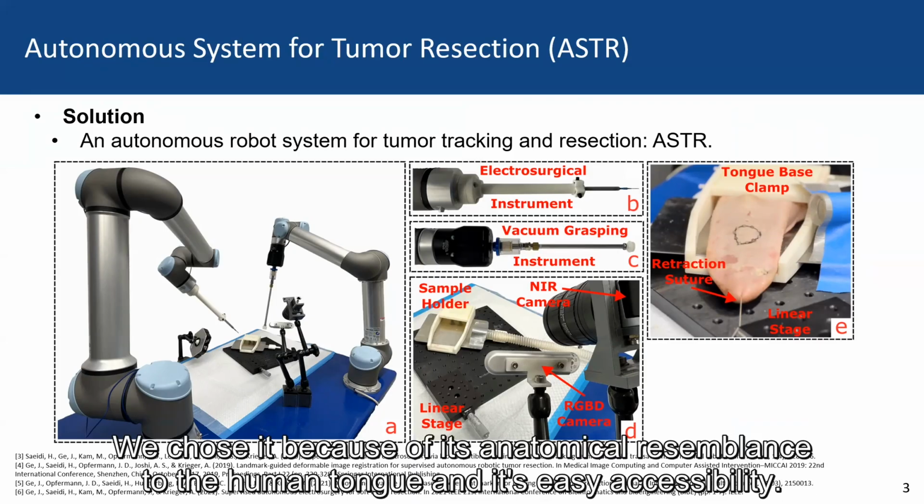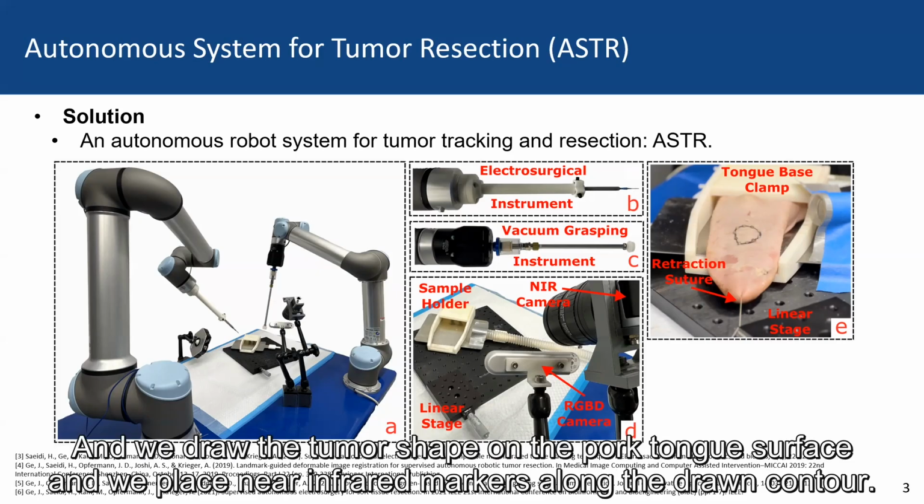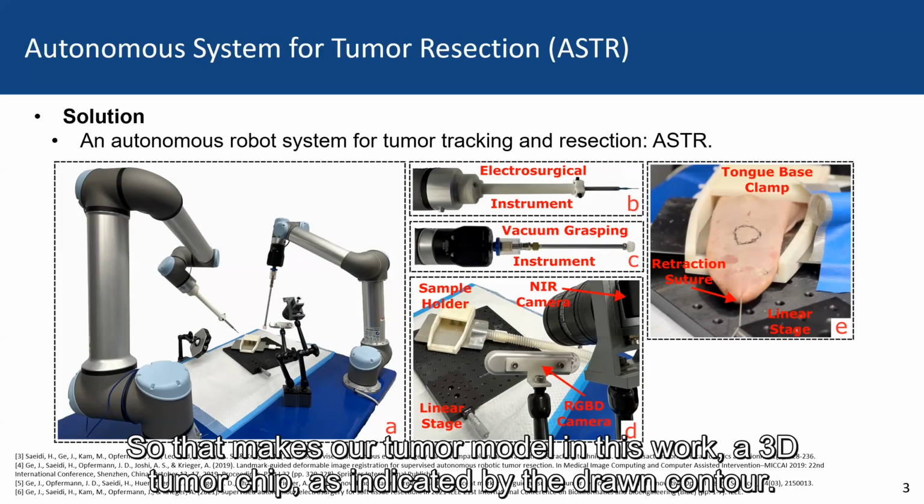We chose it because of its anatomical resemblance to the human tongue and its easy accessibility. Inspired by the clinical setup, we immobilize the tongue base using a clamp, and we pull the tongue tip using a retraction suture. We draw the tumor shape on the pork tongue surface, and we place the near-infrared markers along the drawn contour. So that makes our tumor model in this work a 3D tumor chip, as indicated by the drawn contour.